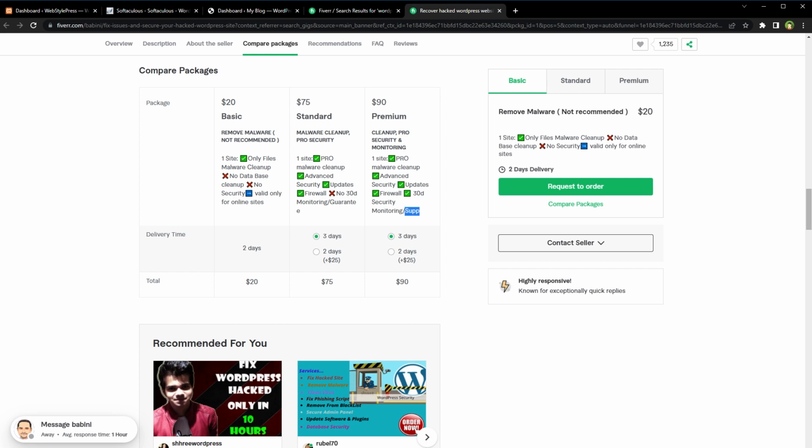Okay. To make WordPress website secure, one thing that you can do is to apply two-factor authentication in WordPress website.